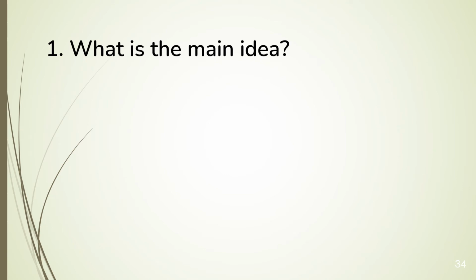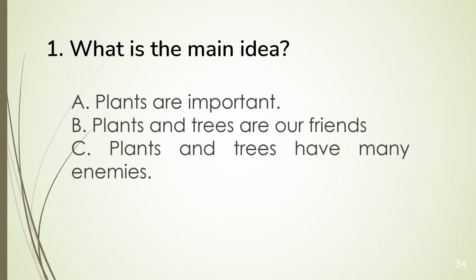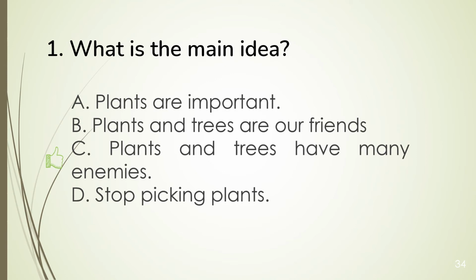Now, what is the main idea of the paragraph? Write your answer on your notebook. Is it A, plants are important? B, plants and trees are our friends? C, plants and trees have many enemies? D, stop picking plants. The correct answer is plants and trees have many enemies.